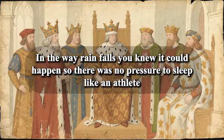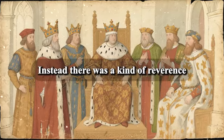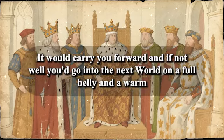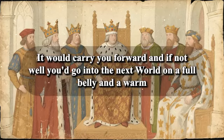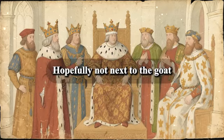So there was no pressure to sleep like an athlete, or monitor your dreams with a Bluetooth pillow. Instead, there was a kind of reverence, a trust that if the body was given rest, it would carry you forward. And if not, well, you'd go into the next world on a full belly and a warm mattress, hopefully not next to the goat.